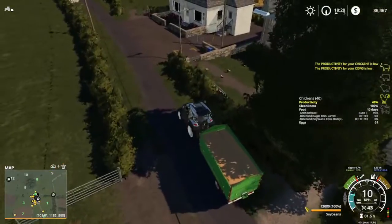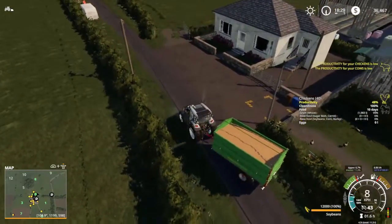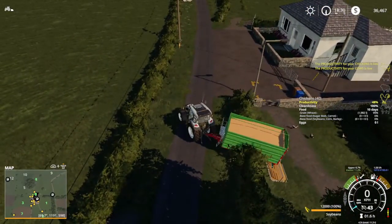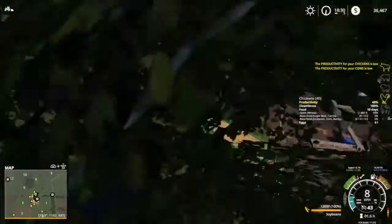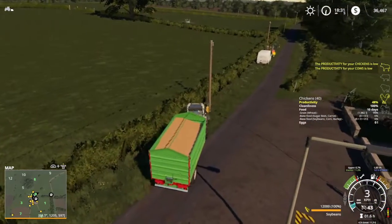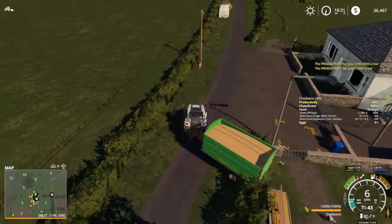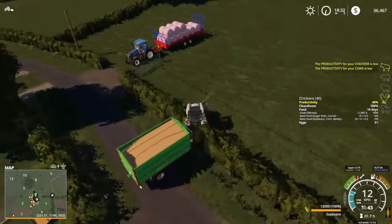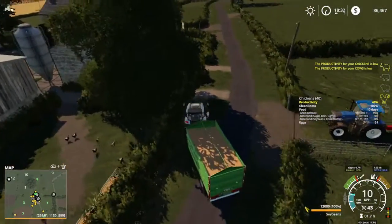Okay, so what we have to do in order to feed the chickens, because I believe we have to be in front of that. So what we actually need to do, don't think we're going to fit down this side of it. No. So, we'll drive through a hedge again. You know, keep it realistic.